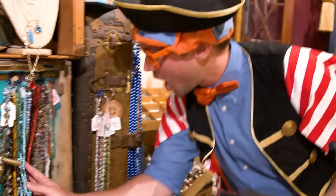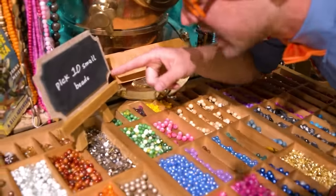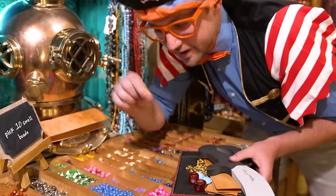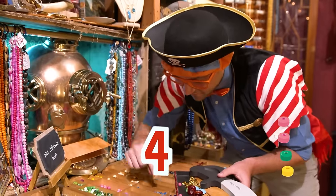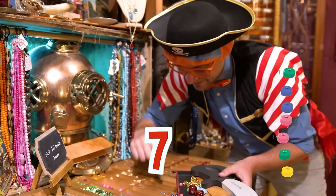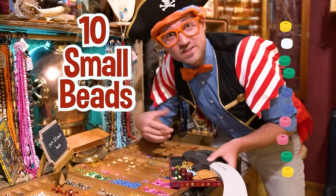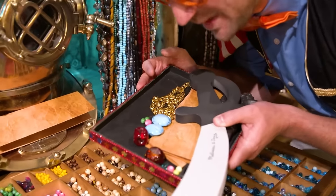Whoa, more beads. Wow, and these are small. What does this sign say? Pick 10 small beads. Okay, that'll be pretty easy. Let's pick 10 small beads. Ready? 1, 2, 3, 4, 5, 6, 7, 8, 9, last one, 10. 10 small beads. Wow, they're so colorful. Wow, I love these beads. That was so much fun.